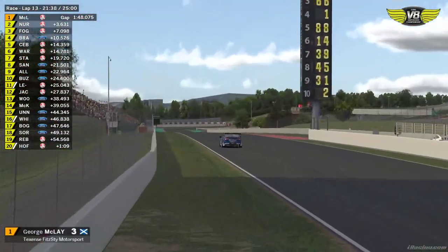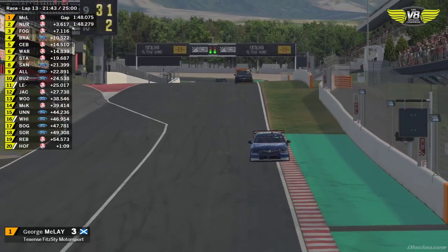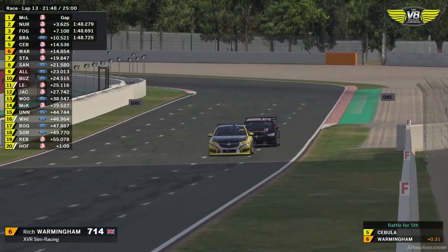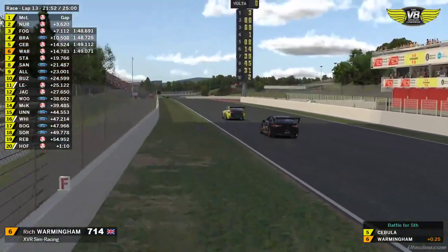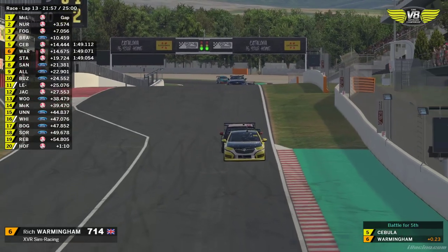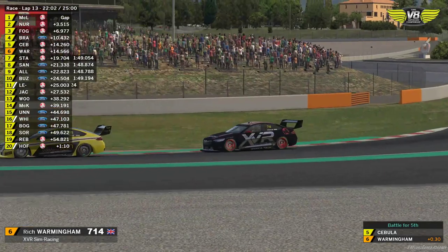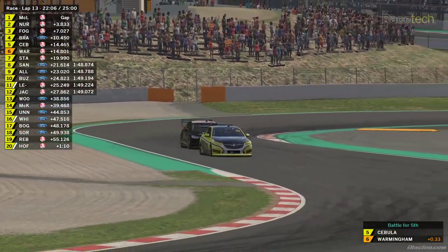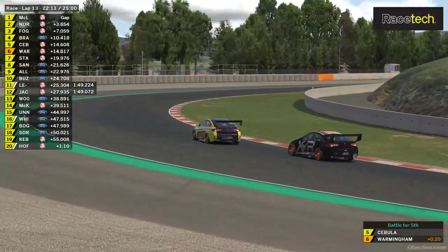Where is our race leader? He's here. He's lapping in 148, the last lap. So we might expect a couple of laps more. As this battle here continues for the top 5, Wormingham has been on the back end of Sebila for the past 4 or 5 laps now, but hasn't been able to make the move. Again, going back to what we were saying earlier about this place not being a very easy place to pass.